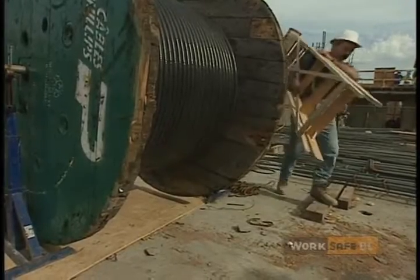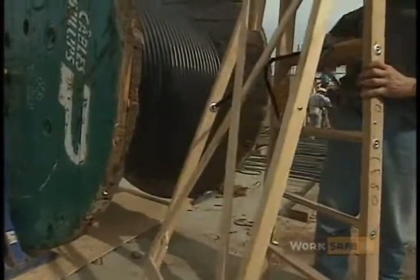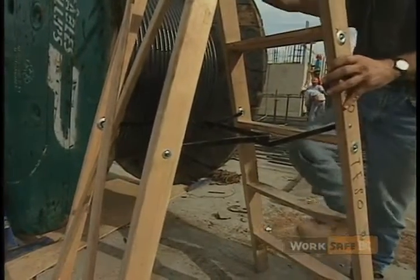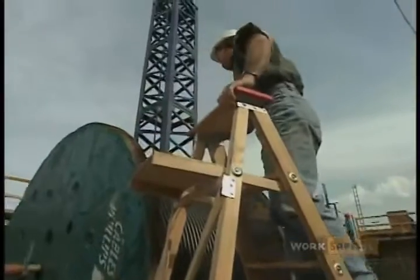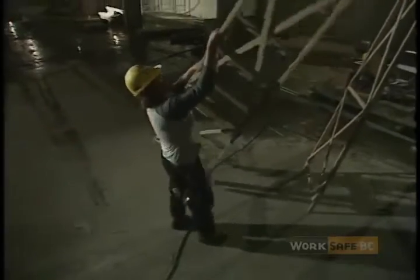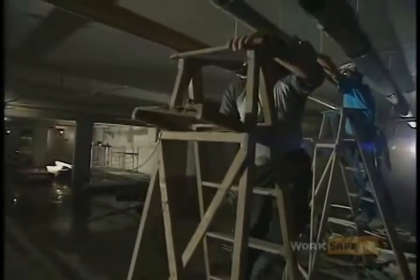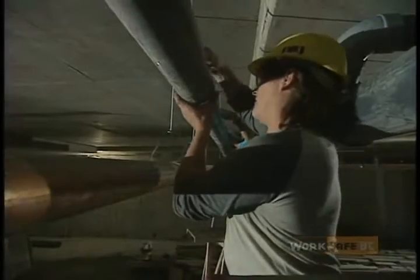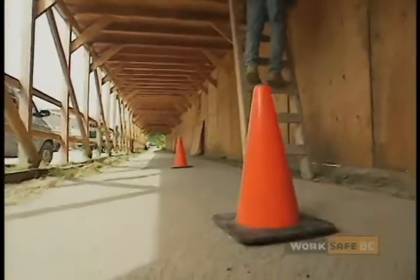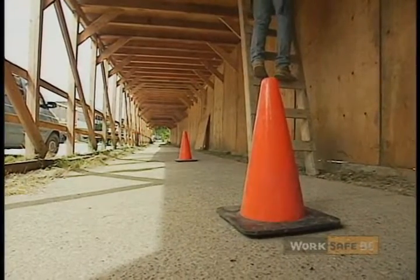When setting up a step ladder, fully extend the legs and lock the braces. When determining the height of the step ladder, remember that it must rise to within 3 to 4 feet of the point of work. The maximum height for a step ladder is 20 feet. Don't create scaffolding by connecting two step ladders with planks or using the ladder as a scaffolding plank. Step ladders are not to be used for access to higher levels. If you're going to be working in an area where traffic could become a hazard, put up a barricade.